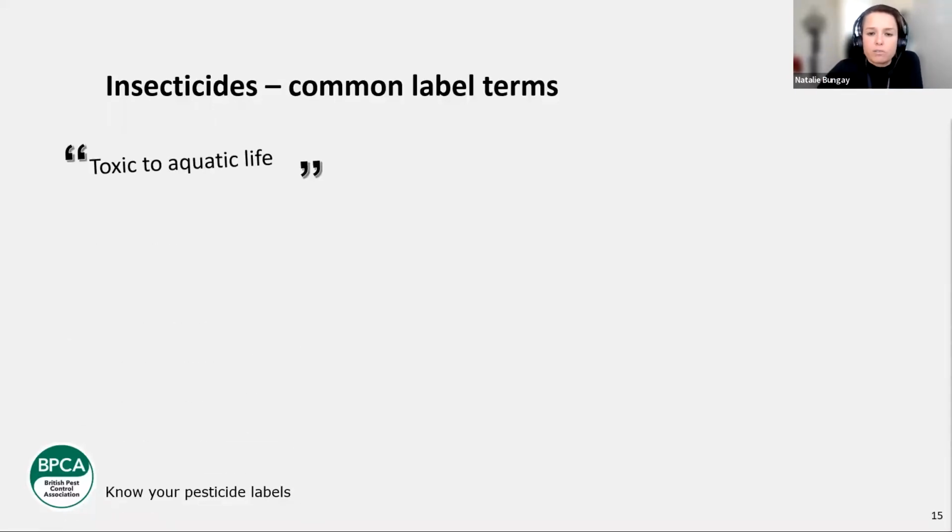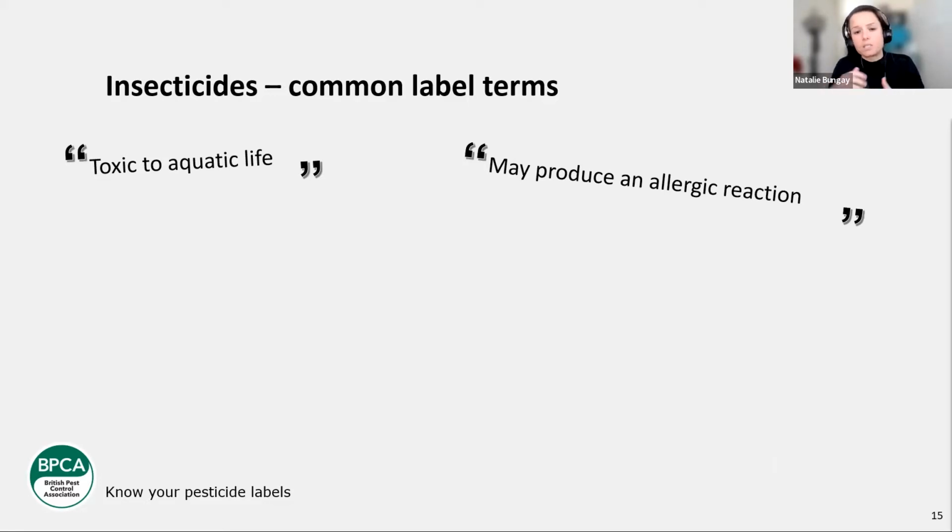Like I mentioned, there is a hazard symbol, but it also states in writing that it can be toxic to aquatic life, so you need to make sure it's not going to present any risks to aquatic life. It may produce an allergic reaction. We deal with concerned members of the public sometimes ringing us about treatments that have occurred, feeling like they're getting an allergic reaction to an insecticide that's been sprayed, itching or coming up with welts. We're not qualified to know whether that is what's causing the issue, and we obviously refer them to their GPs, but allergic reactions are a thing, and some products do state on the label that they could cause an allergic reaction.